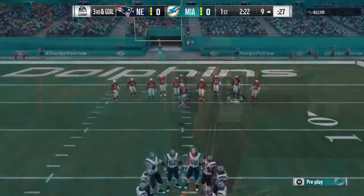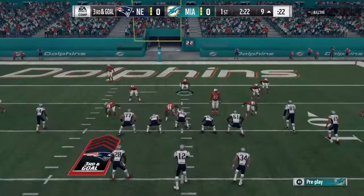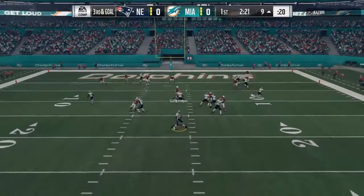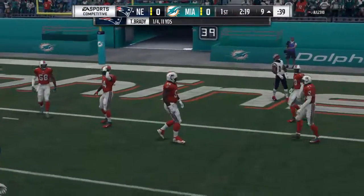Now what do you think they're going to try and dial up on 3rd and goal? Well, knowing them and knowing what we just saw, I think they're throwing it again, don't you? I think you have to. In this situation, you kind of run out of your running plays, so fire another one into the end zone. And incomplete. Almost intercepted.